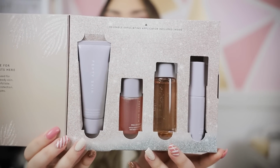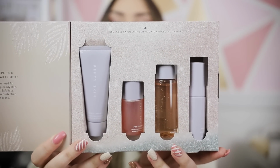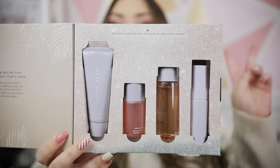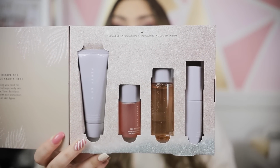It comes with the Total Cleanser, the Pre-Show Glow, the Fat Water, which is a toner serum, and the Hydra Visor, which is a moisturizer. So here are the 4 products. It does say they are travel size, but I feel like these are pretty good travel size products. They're definitely more of like a deluxe travel size rather than just miniatures or samples.